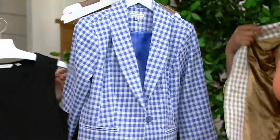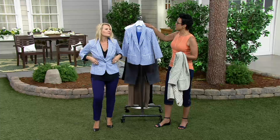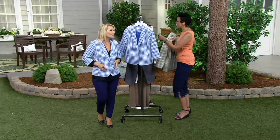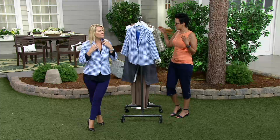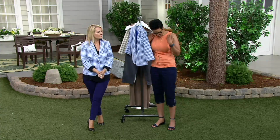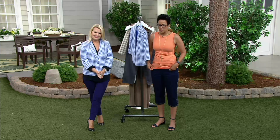So figure flattering. And what's really nice is that when you were talking about styling it over your maxi, it's not a jean jacket. It's not a shawl. It's a little bit more dressed and a little bit more finished than that. Speaking of finish, I'm actually coming up in this tank just a bit from now.